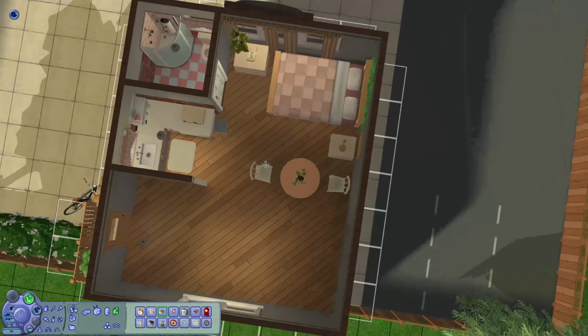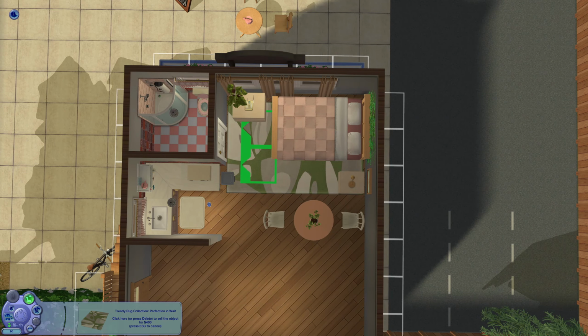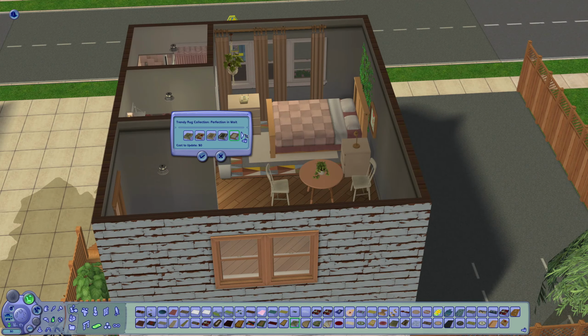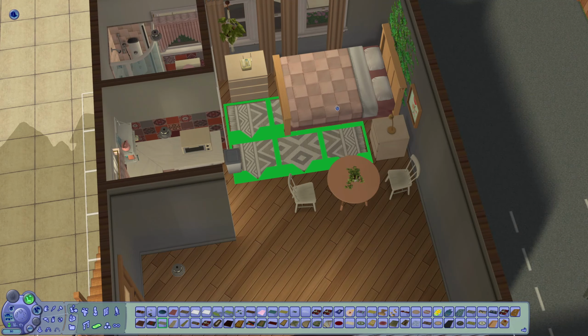Anyway, I guess we'll talk about the build. We're finishing up the apartment upstairs. You could technically turn this lot into a residential lot and have your sim live here, and maybe try to run the downstairs of the shop as a home business, which is something you can actually do in The Sims 2. It's a feature I never really use. I just thought of it right now and I was like, hey, you could do this with this lot.